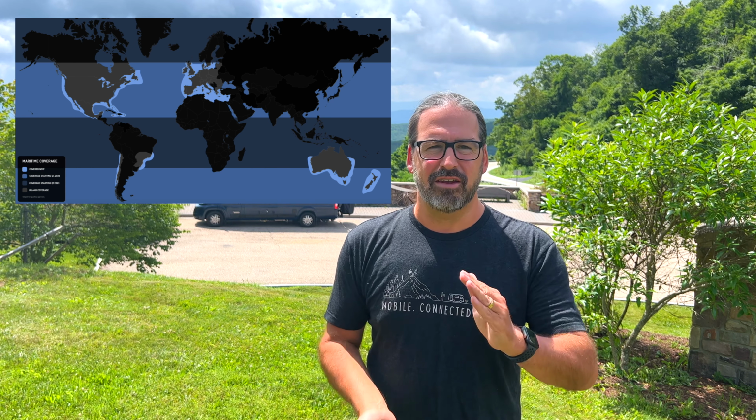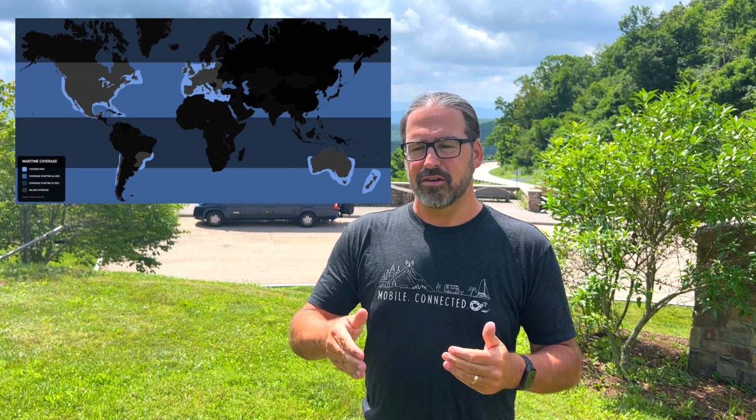And then will come Q1 2023, as they're forecasting, they'll be able to fill in the equatorial regions and the polar regions. So that's when they'll have enough satellites in those orbits to cover Alaska, cruising Alaska, or RVing in Alaska, to cover cruising all the way down to the equator, or basically anywhere you go in the world. So there's still some time to wait before you get global coverage, but at least we've got a good timeline on that.